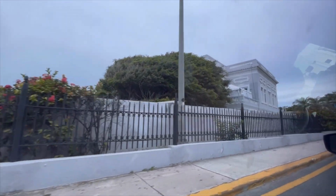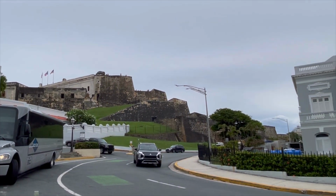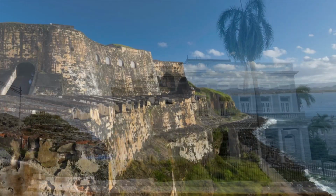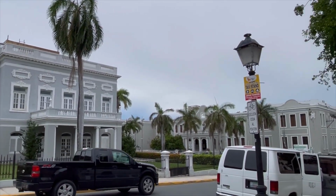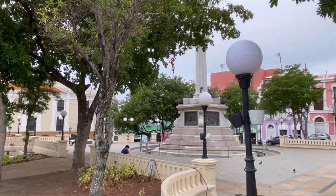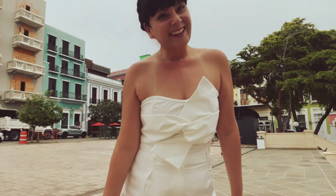El Morro is a 6-level fortress that was built to protect the city from naval attacks. It has a lighthouse, cannons, tunnels, and stunning views of the ocean. San Cristóbal is the largest fort in the Americas, covering 27 acres of land. It was designed to defend the city from land invasions. It has a dungeon, a chapel, a museum, and a panoramic view of the city.